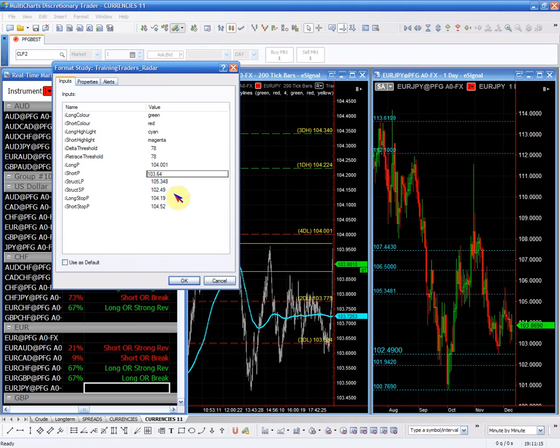My structure long point is the 105 from last week, still the same, 105.48. And my structure short point is still the same from last week, the 102.49. And of course, if I go short, we said we're going to go short below the 103.64. So if you go short below 103.64, you want to place your stop above the other side of the range. I'm going to put it here above the 103.80.